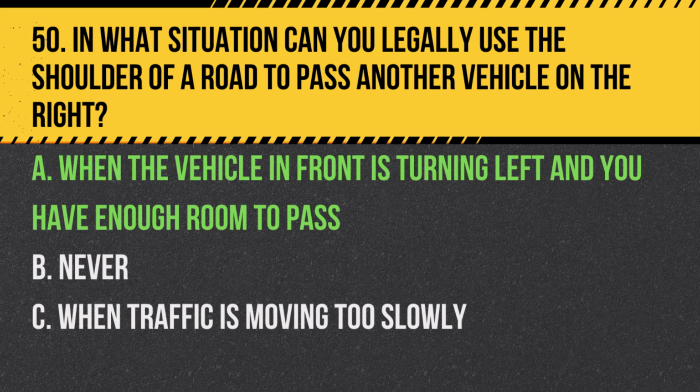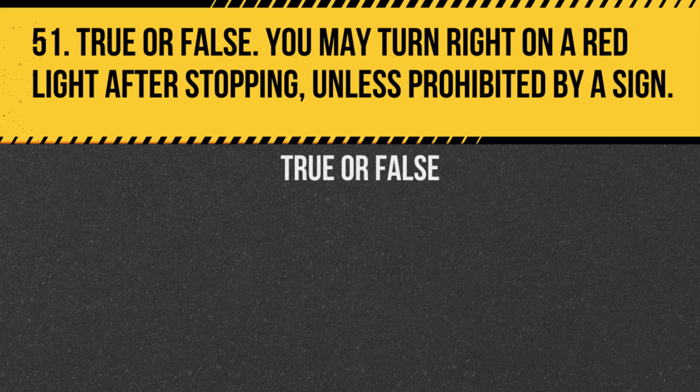Answer: A. When the vehicle in front is turning left and you have enough room to pass. This is the only situation where it's legal to pass on the right using the shoulder. Question 51. True or false? You may turn right on a red light after stopping, unless prohibited by a sign. Answer: true. In California, you are allowed to turn right on a red light after coming to a complete stop, unless a sign says otherwise.